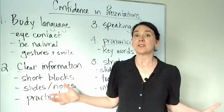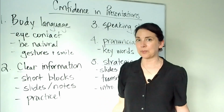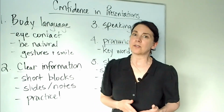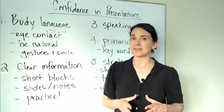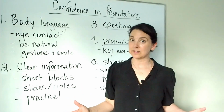Using gestures means using your hands and even your facial expressions to show important meaning. This is especially important in the United States where we use a lot of gestures when we speak. If you're not sure how to use gestures in your presentation, you can start by doing this basic one. Hold your hands together and then separate them on important words.